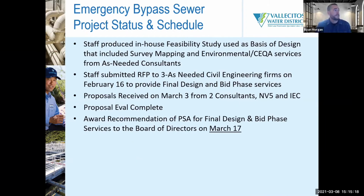So what have we done so far? Staff internally produced a feasibility study to provide a basis of project design, laid out all the operational history and all these objectives we discussed, and the environmental CEQA services needed from some of our as-needed consultants. We pulled in our survey mapping consultant along with our environmental consultant, who've already done the background investigations and are ready to go with submitting the first round of CEQA documentation and notices of exemption.